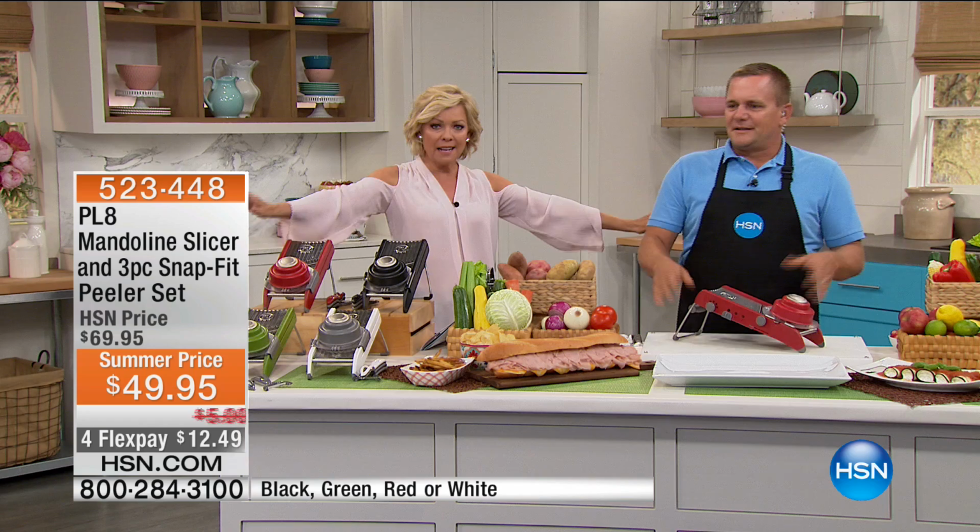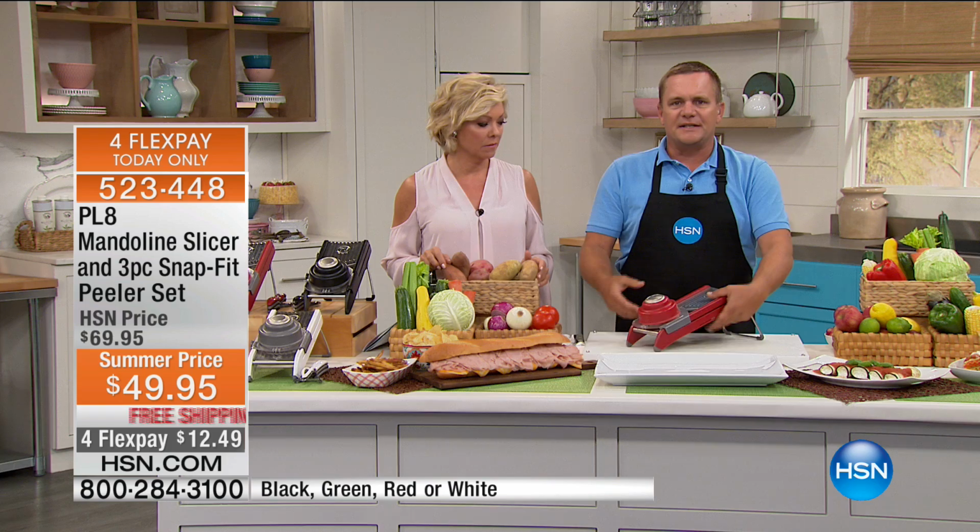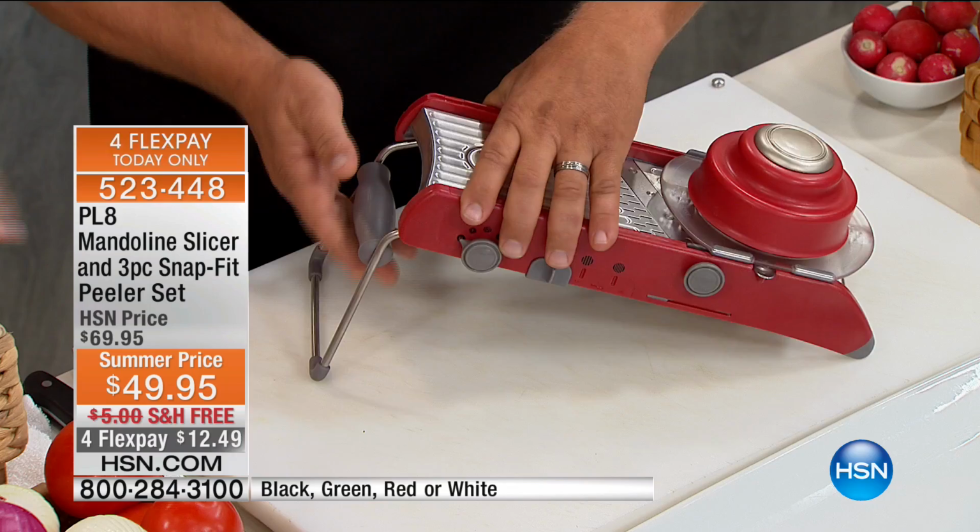The best thing about it is it's all in one. I've seen mandolins that have 8 million pieces. You've got to put them together, find which pieces go in which drawer. This is all in one. And I love the legs fold up flat so it fits right in your knife drawer. And that way, when you see it every day, you'll use it every day.